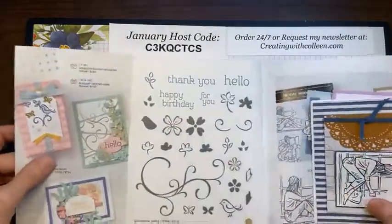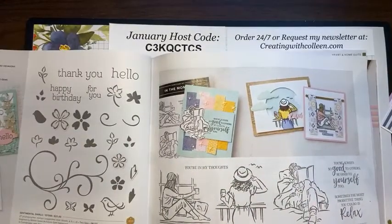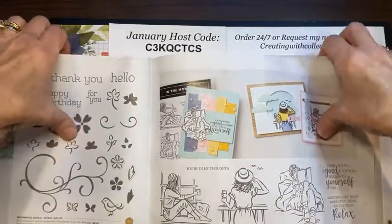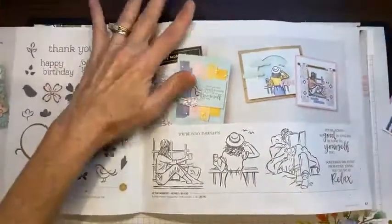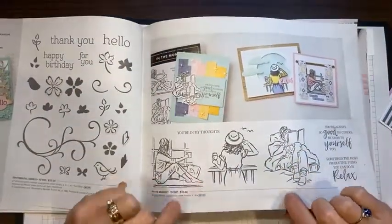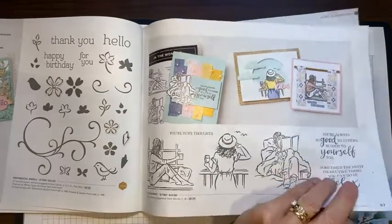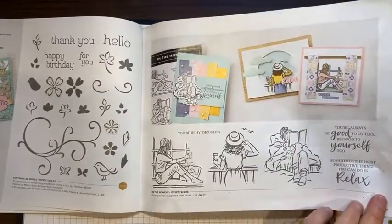Then as I keep going, I really took a liking to the In the Moment stamp set on page 57. And I like it because I love a sketched stamp set. There's so much you can do with them. So many different techniques. You can color them. You don't have to color them. It's really up to you. But I think the sayings in here were pretty fantastic too.